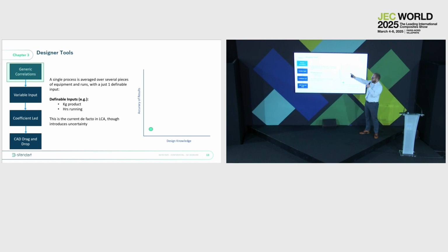And so when you average up these generic correlations, we don't need to know very much about the design, but we get very inaccurate results. Are they even useful? Possibly not.